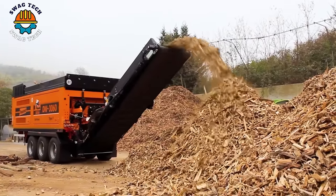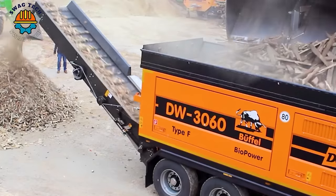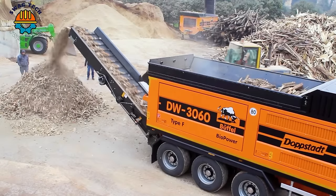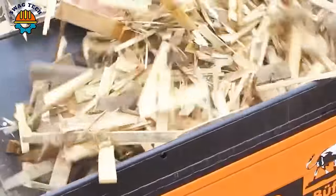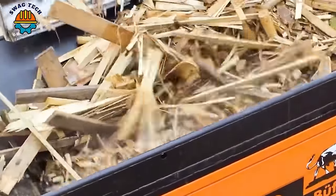Capable of processing materials up to 40 inches in diameter, the Doppstadt DW3060F Rotor Wood Chipper plays an important role in waste management and recycling, turning wood waste into valuable resources such as mulch or biomass fuel.